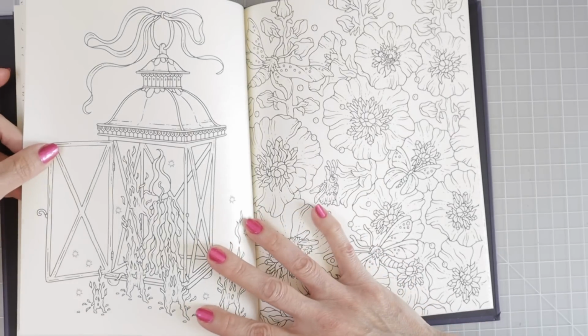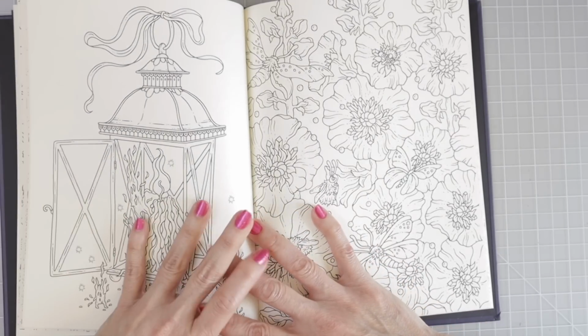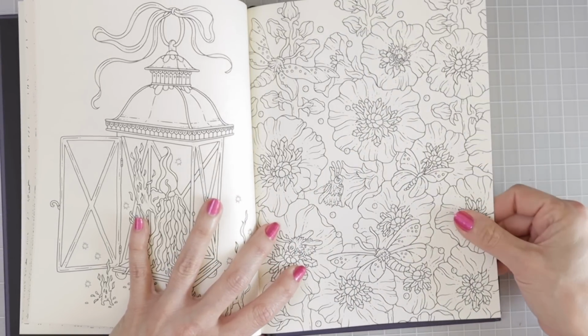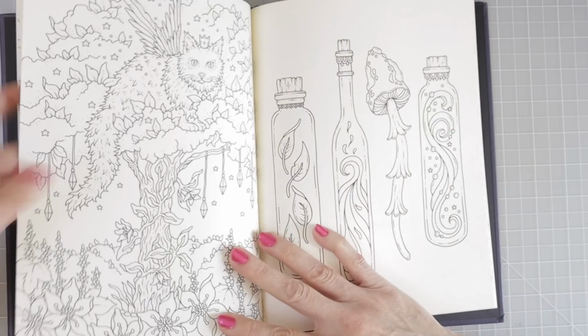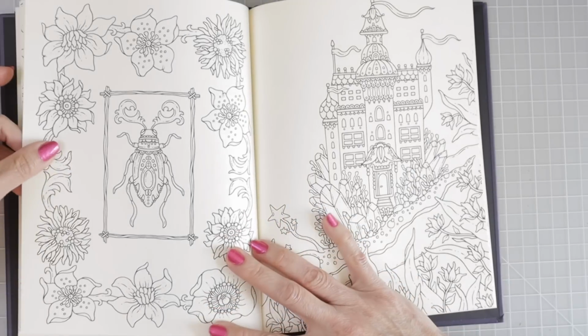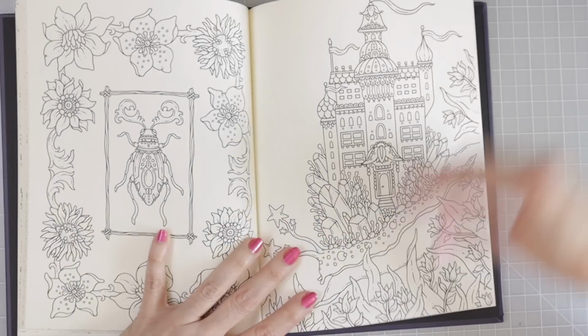It's got lots of mixed media in it. I love using mixed media in the Hanna Karlzon books. I believe these are probably the only books I've ever used mixed media on, but I've used acrylic paint, I've used watercolor on these pages, but the artwork in here is just absolutely beautiful.